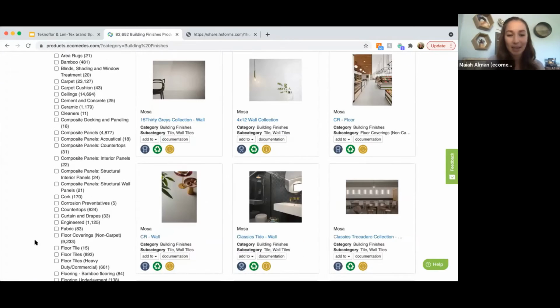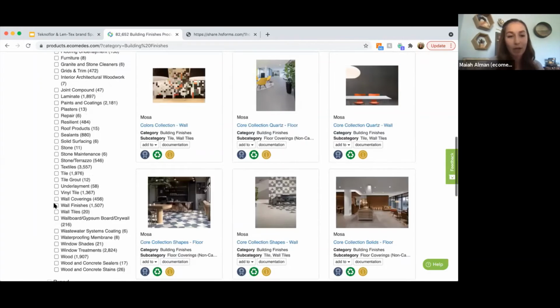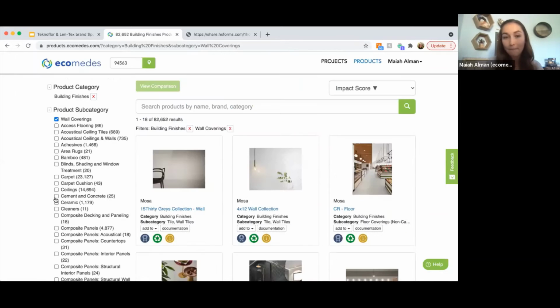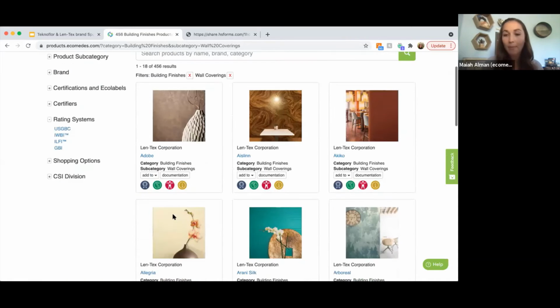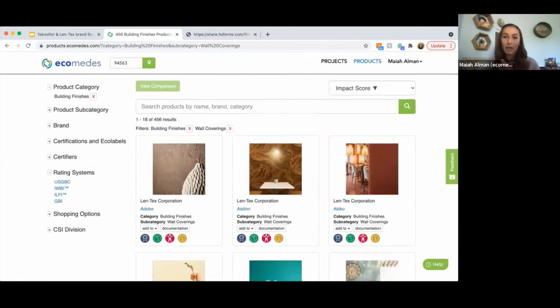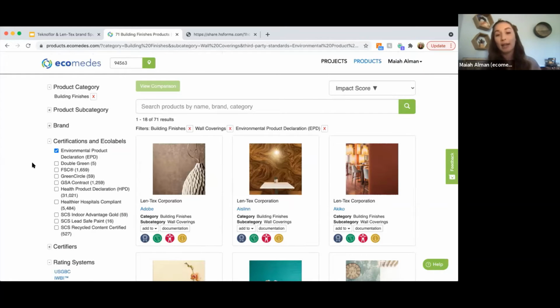So maybe in this example, because I want to navigate to some wall covering products, I'm going to select wall coverings as my subcategory. And from there, I can see some of the Len-Tex products are going to come up, but I'm not ready to be done filtering because I have another criteria. I'm only looking for products specifically with an environmental product declaration. I know for my project that I have to have an EPD within my wall coverings. So I'm going to go ahead and select that filter. So now I'm only seeing the 71 products within this filter of building finishes, wall coverings that have an EPD.